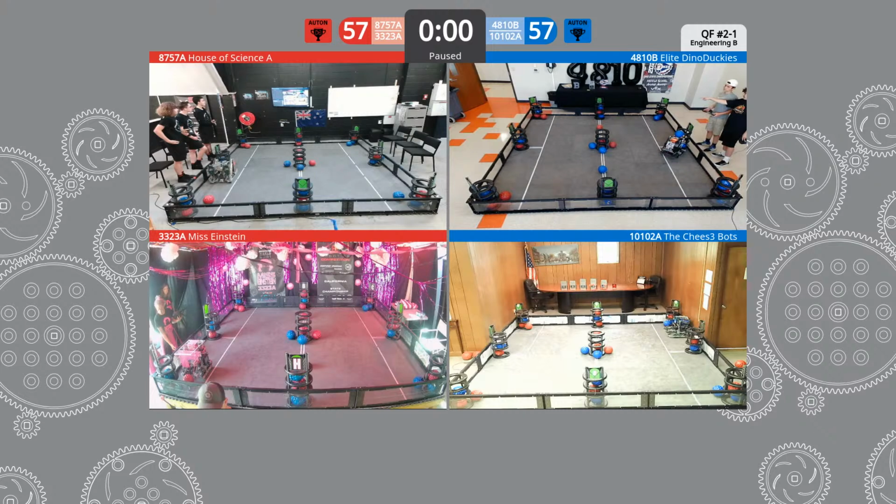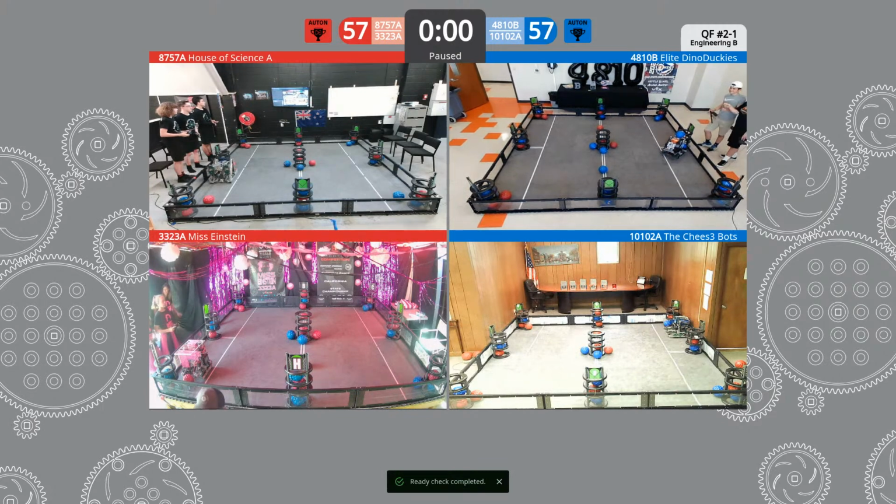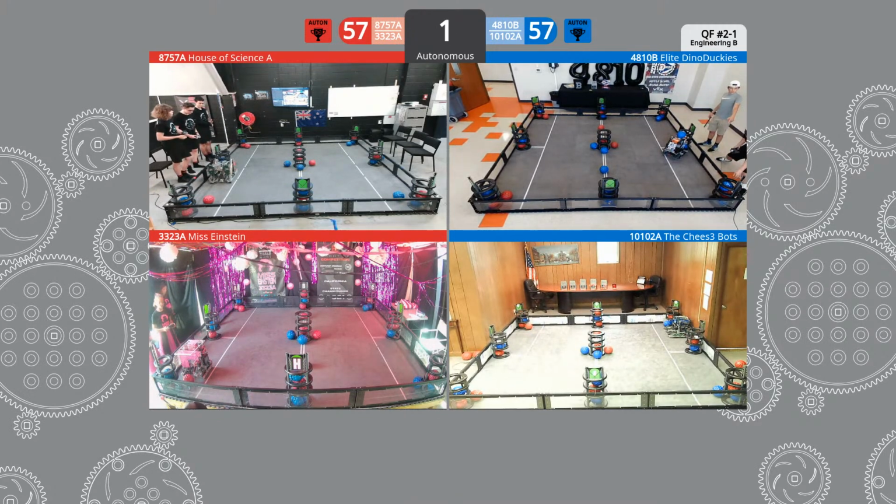Teams, we will send you a ready check. Please confirm that you are ready to begin quarterfinal match number 2. Our ready check is complete. Robots will begin autonomous play. In 5, 4, 3, 2, 1, go!